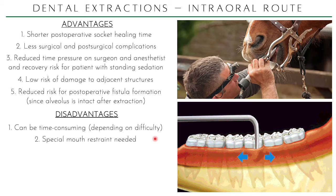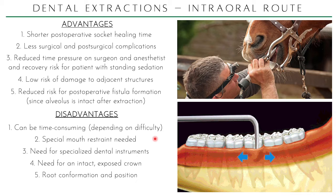You need a special mouth restraint, the oral speculum. You need specialized dental instruments, because with a transbuccal approach, all you need is a hammer, like an osteotome or a Steinman pin, an incision, and local anesthetic on that area, then bam, done. But again, more complications for that part. You also need an intact exposed crown, and to consider root conformation and position. See how deep that is.